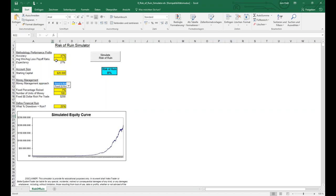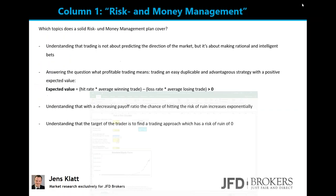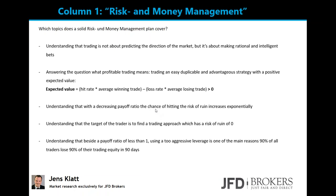And this is something which already shows, hey, what's the target if you're trading a profitable trading strategy? First of all, you have to find it. But if you have it, there's some other work that will start here. And this all comes with the solid knowledge of risk and money management here. So, and yeah, this is the main rule.